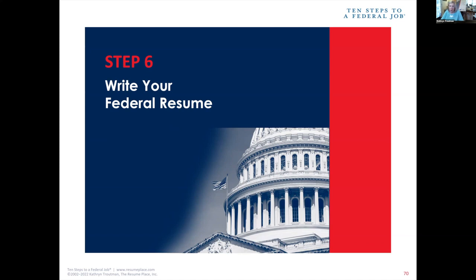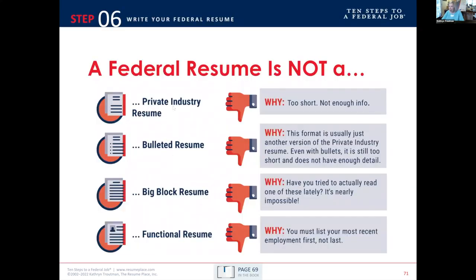Okay, this is the biggest step of all, and here we go. This is a good screen here. A federal resume is not a private sector resume. It is not bullets. It is not a huge block, and it's not functional. HR people don't want functional. They don't want short. They want it to be easy to read.